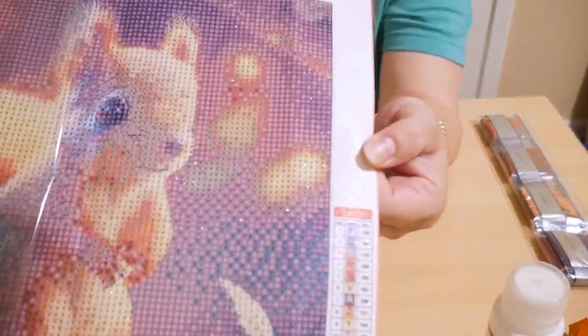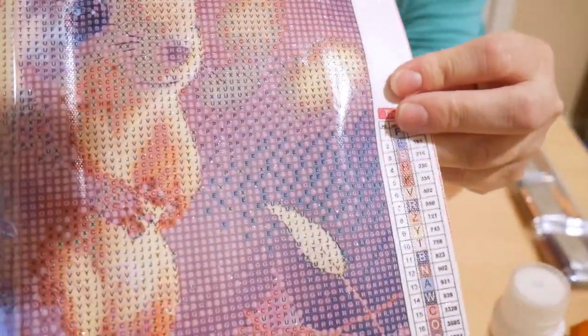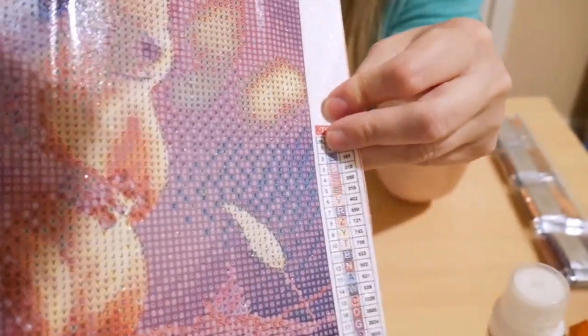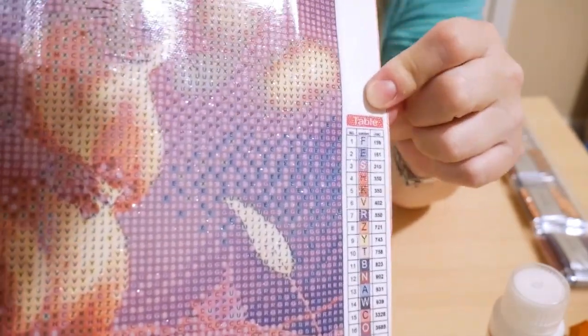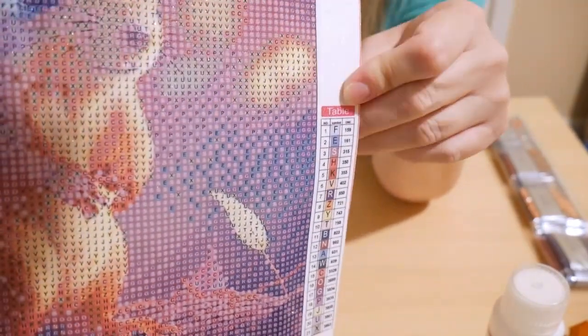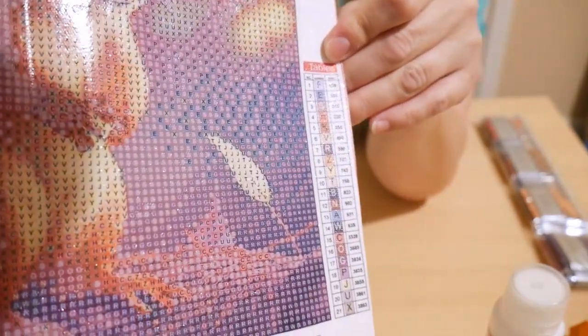Let's see how you like the glitter on this one, if you can see this side with it. See that glitter? You can see it right in there. Oh my goodness, it's so pretty. Trying to keep that glare off because that glare kind of messes that glitter up, that look of the glitter.